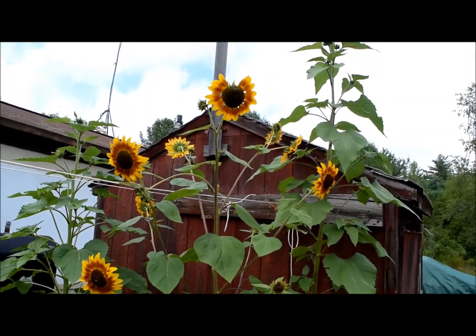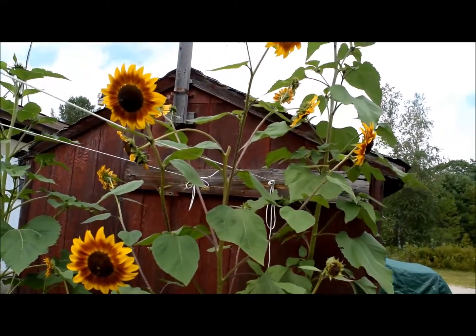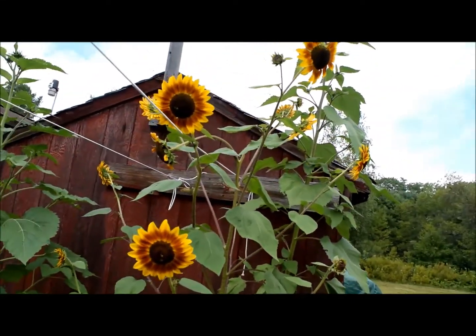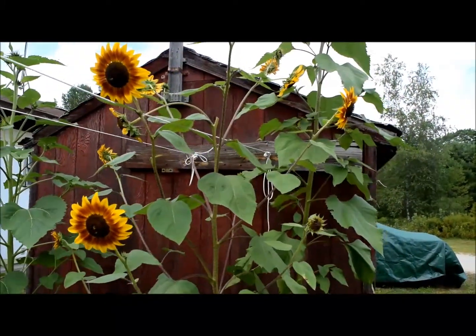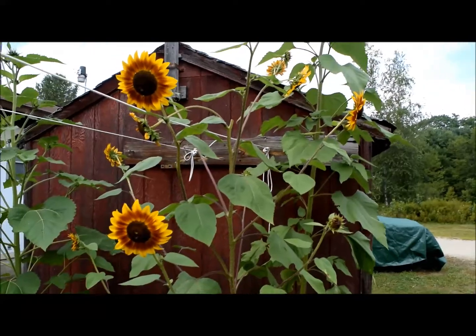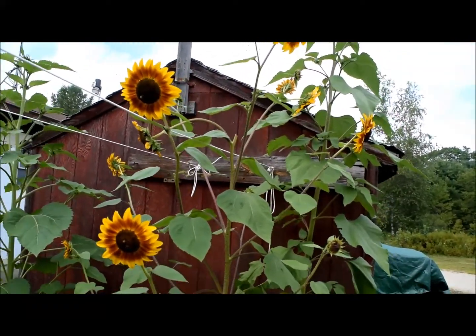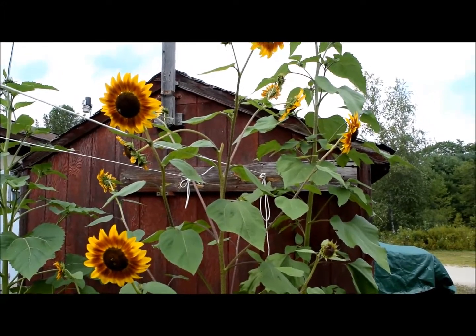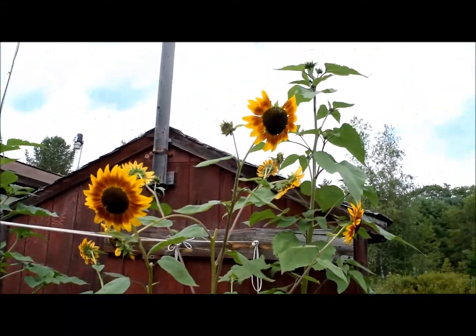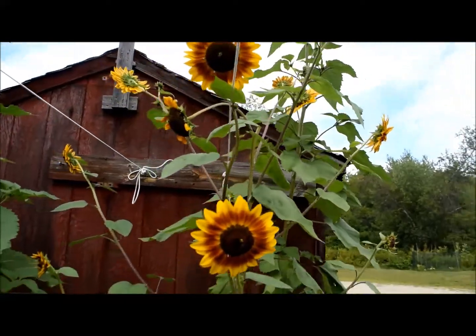Before we head over to the greenhouse, my sunflowers have been going crazy. At least this one plant, it must have close to 8 flowers on it. I actually did pluck one earlier that the flowers had all fallen off of. So I looked up how to dry them, so I'm going to see if I can dry it and get my own sunflower seeds.